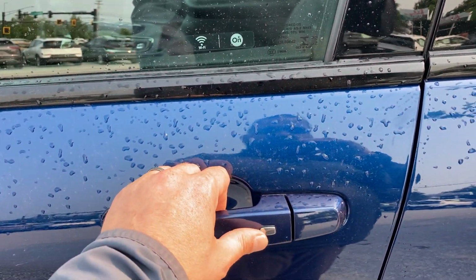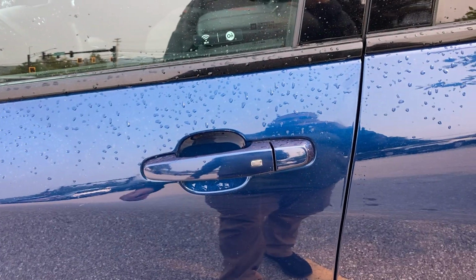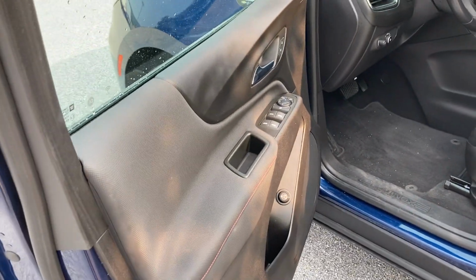You'll notice on the front you will have these buttons right here on both the front doors. That is your keyless entry on it. You do have it only on the front doors though of this vehicle. All you have to do is have the key fob on you and you'll be able to open the doors.